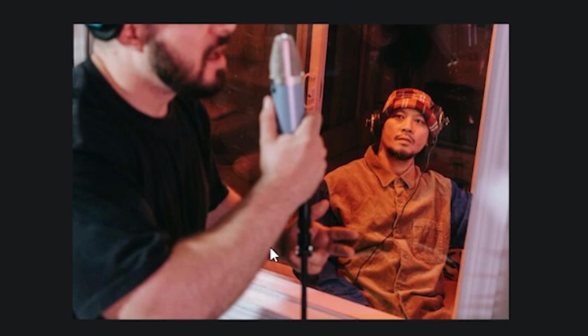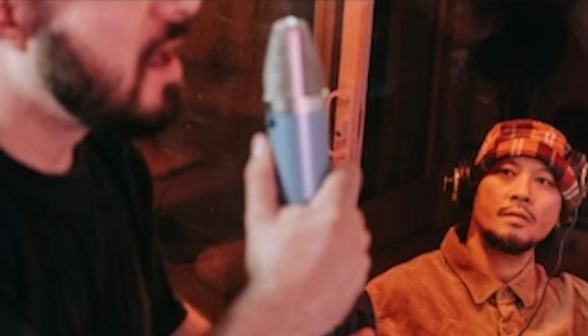Why does it seem like the engineer is looking way up at the vocalist? Is the artist like 7 feet tall right now? I know he's sitting down. It looks like the recording booth is elevated several feet from where he is. I guess what I'm trying to say. Also, why is he holding the mic with his hand?